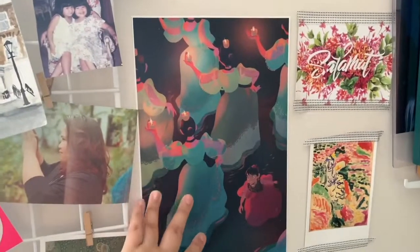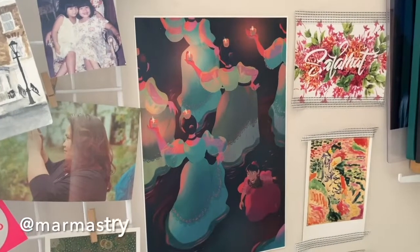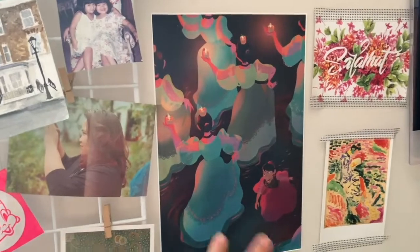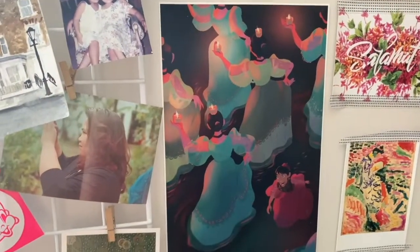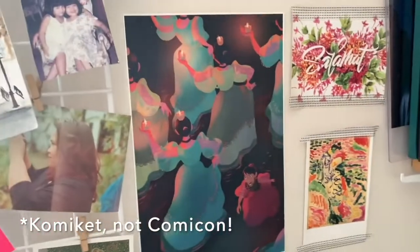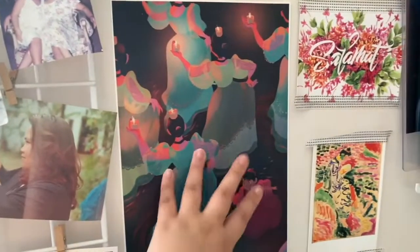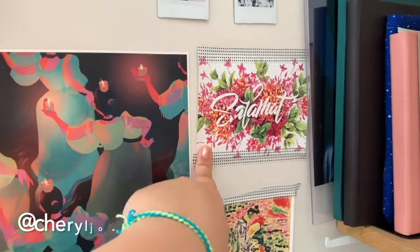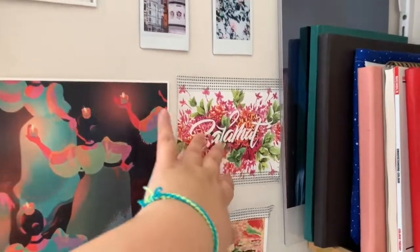This piece is called Pandango sa Ilaw by an artist I saw on Twitter called Marmastry. You can find her name down there. And it's so beautiful. Like, the light is just gorgeous, and the palette. And I picked this up in Comic-Con, and I'm trying very hard not to fold it before I put it up on my wall, but it's so beautiful. This is a greeting card by Cheryl J. Owen, which I put up on my wall because it's just a beautiful piece.